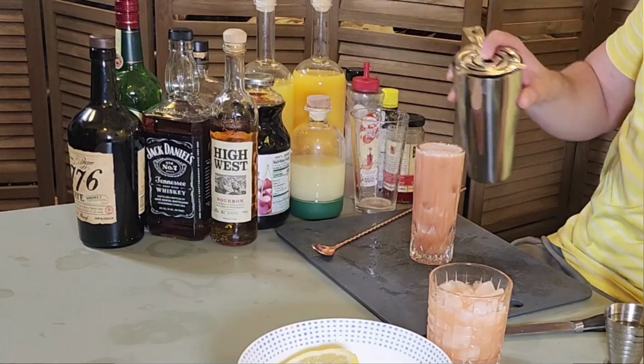Honestly, it's the color of like a strawberry banana milkshake. Let's see how it is. Cheers. It's tart. The bourbon is very dull. It doesn't taste that alcoholic. It mostly tastes like juice. It's really tart. I don't know, maybe it does need the simple syrup.